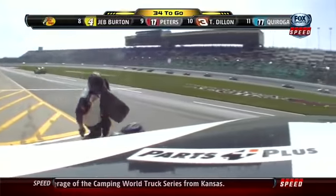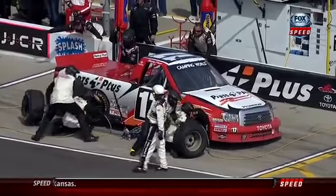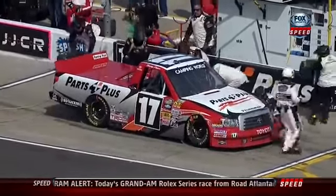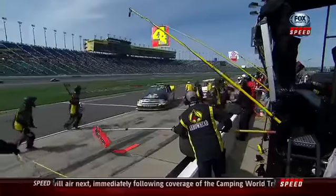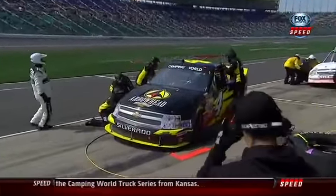Let's go to Hermie first. Yeah, you guys are right. The tail end of the lead lap, nothing to lose for the 17 of Timothy Peters. They'll put on 4 tires, make a slight air pressure adjustment, and try to make something of this finish at Kansas. Ray? Justin Jennings is sitting in his pit box in the 63 right behind Jeb Burton. So Jeb will get in here into his pits. They're going to put 4 tires on this truck.